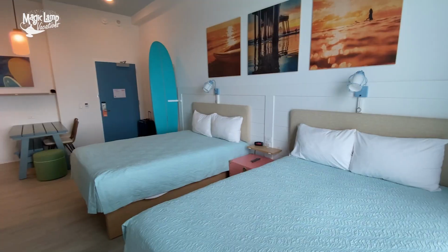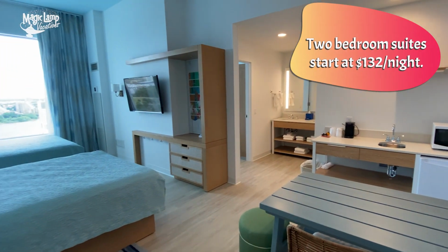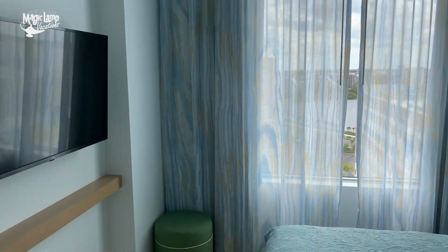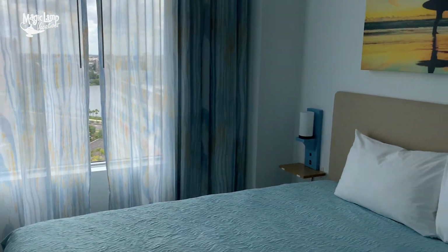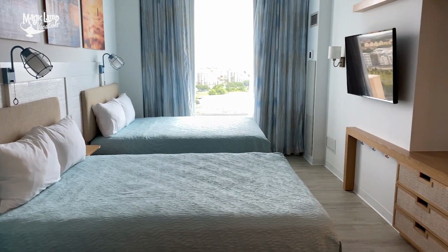So I just walked into the room at Dockside Inn and Suites at Universal's Endless Summer Resort at Universal Orlando. This is actually a 2-bedroom suite. We have 2 queen beds. We have an amazing view of the pool. Yes! Who doesn't love an amazing view of the pool?